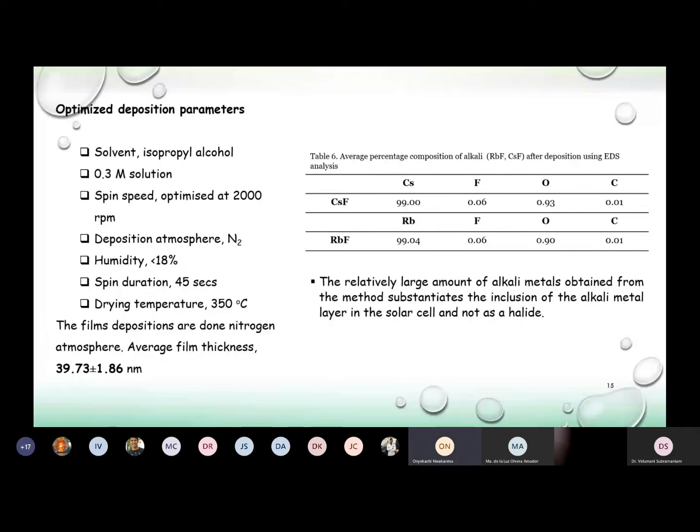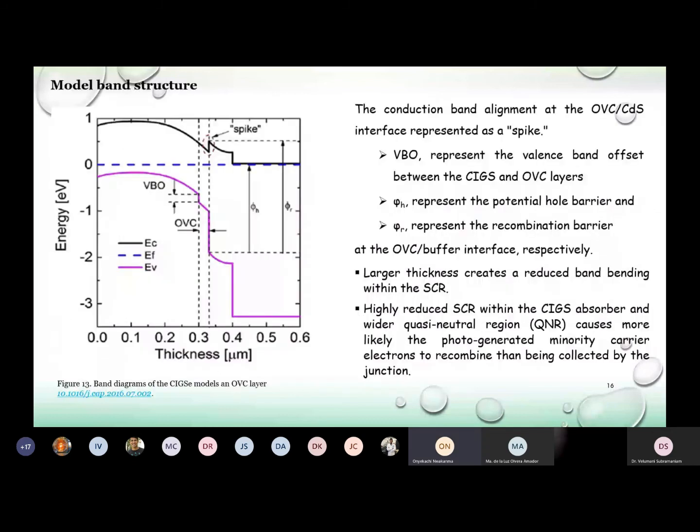This presents the ideal bandgap that we are hoping to achieve. Now, for every highly efficient CIGS solar cell, it is expected that the surface provides an ordered vacancy compound, which refers to a slightly copper-poor layer at the surface. In this case, by providing this alkali metal surface, we are also inducing more of the OVC layer on top of the structure. And Figure 13 shows the band diagram for the CIGS, including the ordered vacancy layer.